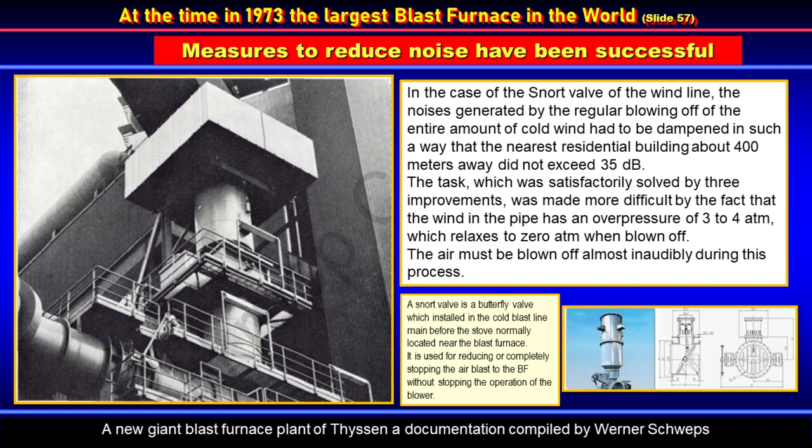A snort valve is a butterfly valve which is installed in the cold blast line main before the stove, normally located near the blast furnace. It is used for reducing or completely stopping the air blast to the BF without stopping the operation of the blower.